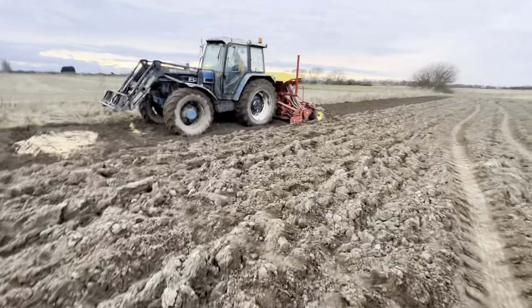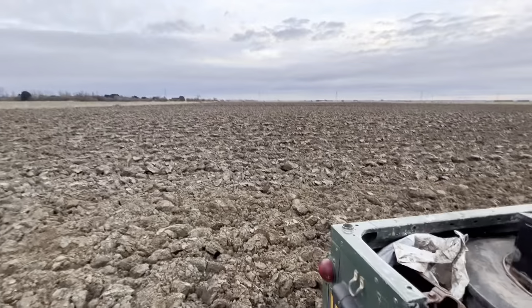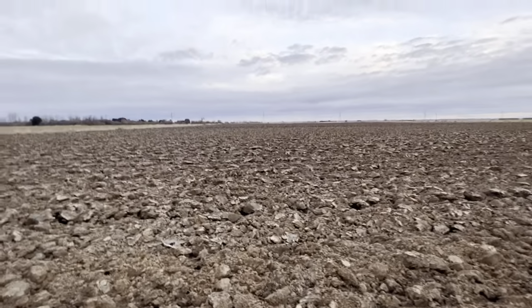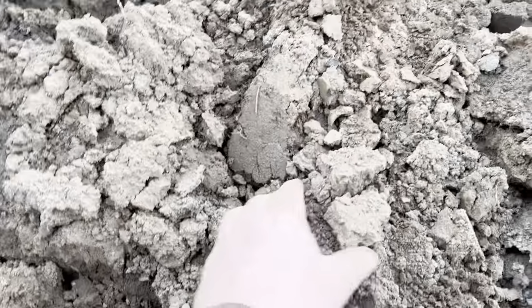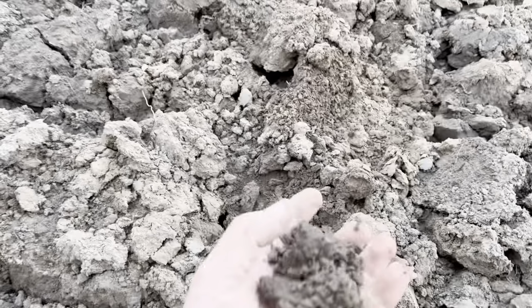This is where we had the fodder beet and the cattle. See, it's a fair size field. I'll show you the land though. So you get hold of that bit there, look, but just can't get hold of it.